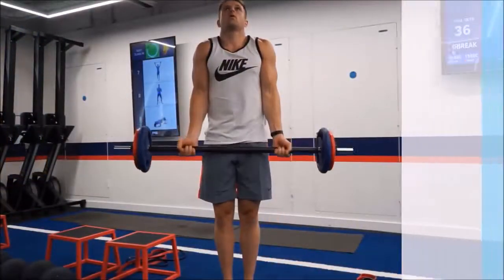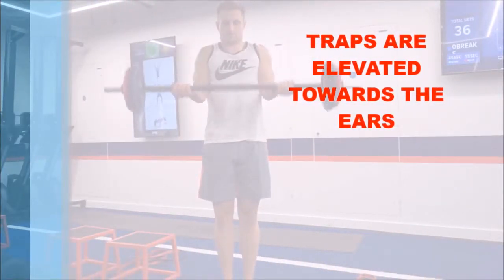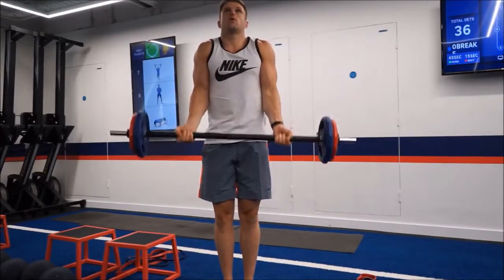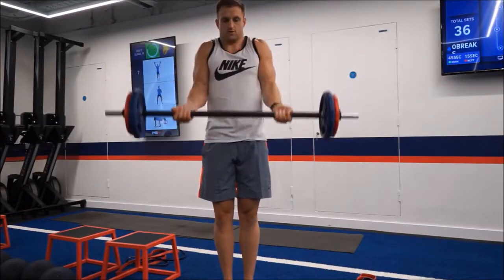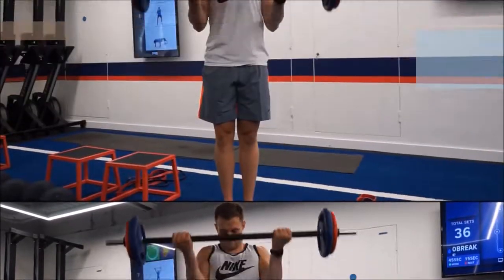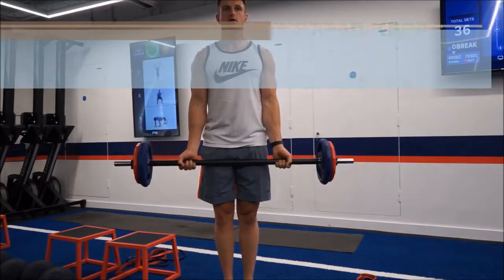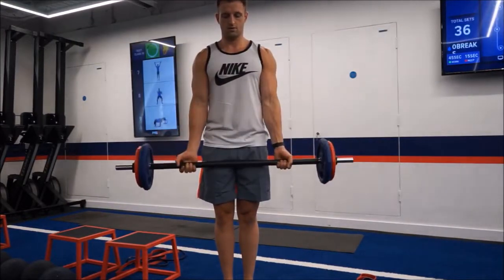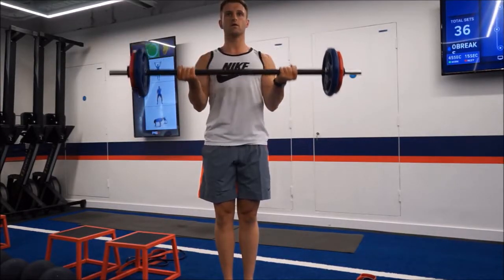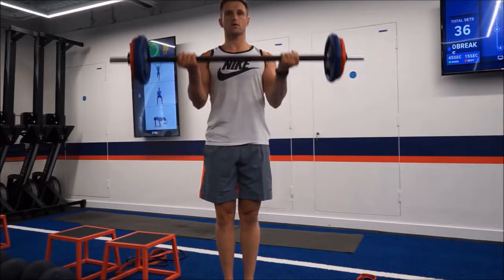The next muscle is the upper traps, which is very common in a bicep curl movement. You can tell if your traps are taking over the curl if you're shrugging your shoulders up towards your ears every time you curl. This once again takes a lot of tension away from the biceps and indicates that you should probably lower the weight. Instead, you want to depress your traps by bringing your shoulders down and away from your ears before you curl, and keep them in a depressed position throughout the movement. Doing so will shift a lot of tension back into the biceps and away from the upper traps and shoulders.